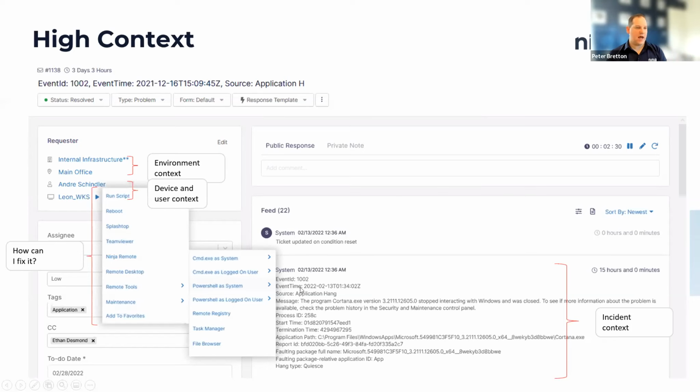Again, it's a Cortana application hang, but let's say I needed to reboot, I can do that at a click of a button. If this is a common thing and my higher level technicians were able to write a script to remediate this, I can do that at a click of a button right from here, directly from the ticket, and resolve that issue. This is a really high context ticket that was generated completely automatically. And so your tier one technicians will be able to resolve this issue far faster and far better. And even if it gets to the tier three tech, they're going to have all of this context really easily at the tip of their fingers.